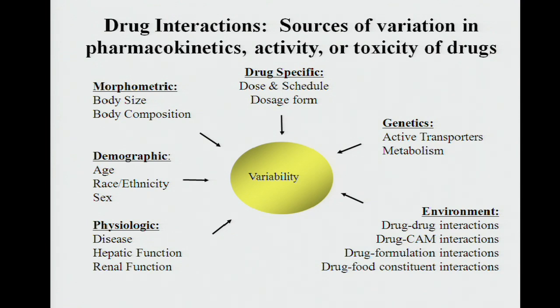So we see this more as a useful tool and not the end-all be-all of determining variability in drug therapies. Now sometimes the genetics is extremely important and sometimes it's barely important at all. So today I'm going to be primarily talking about cases where the genetics really contributes a lot to the variability and is actually useful for making clinical decisions.